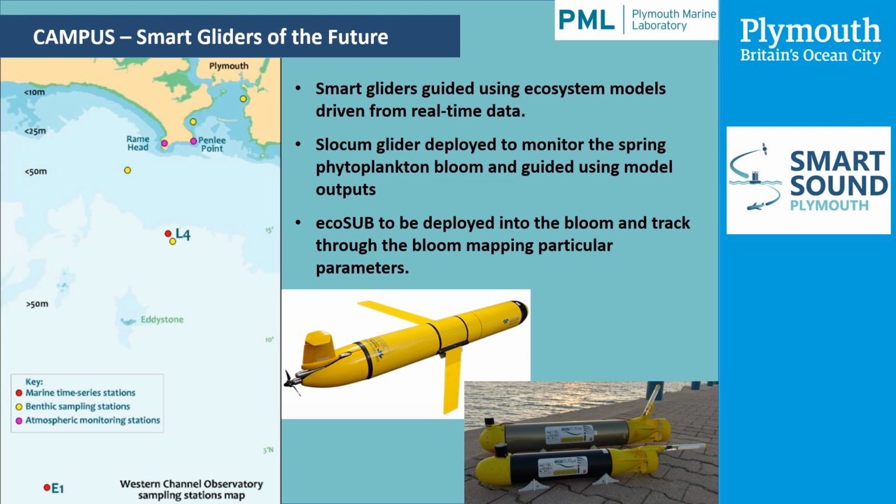Finally, I just want to bring your attention to a project that PML are leading. This is a national collaboration of partners, but it's about working with the ecosystem models to help to drive autonomous platforms. So it's about taking real-time data from those platforms, synthesizing that into the models, and then allowing the models to run forward in a predictive sense to highlight areas that may develop into more scientifically interesting areas, frontal zones, spring blooms, chlorophyll blooms, for example. And then it's about the ability to direct those platforms so that they're in the most optimal position at the right time.